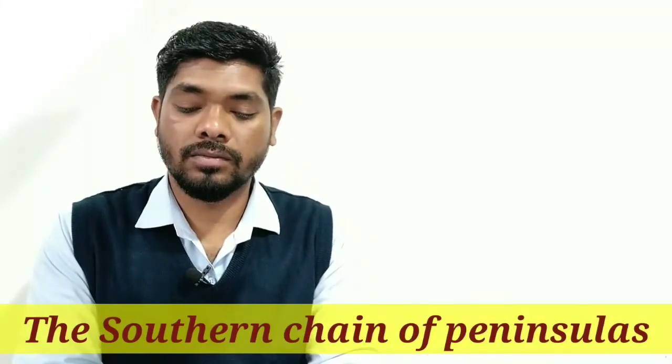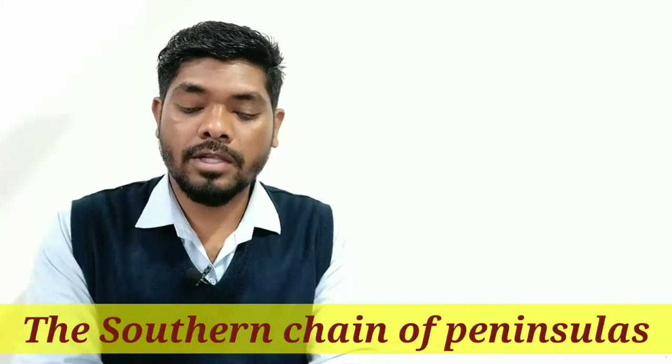Now the second part of this southern mountainous system is the southern chain of peninsulas. There are three important peninsulas between the Alps in the north and the Mediterranean in the south. The peninsulas of Italy and Greece have penetrated into the Mediterranean Sea. The peninsula of Spain is surrounded by the Mediterranean Sea and the Atlantic Ocean. A peninsula is a landform surrounded by water on three sides.